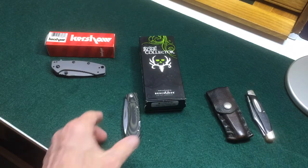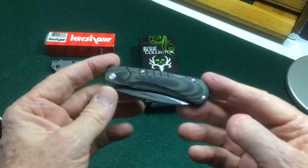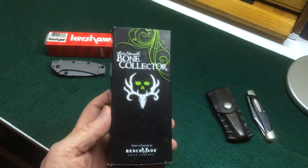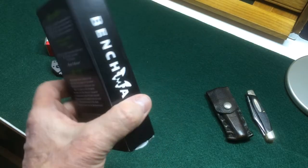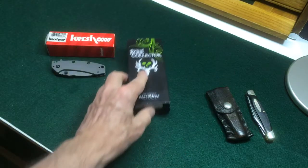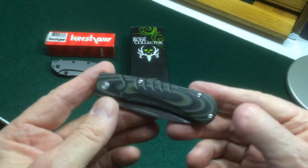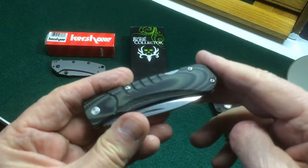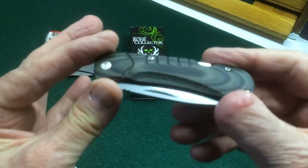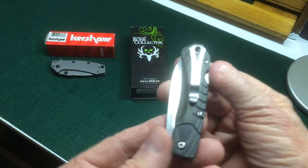And then this past Christmas, I asked my son, as a gift, to get me this knife, which he did. This is a Benchmade Bone Collector series. The model is 15055. I did find out just yesterday, though, that I think they've stopped making this knife. It came with the G10 grips, which I really liked, and it came with a Coca-Cola grip too, but I really loved this one. Really nice pocket clip.